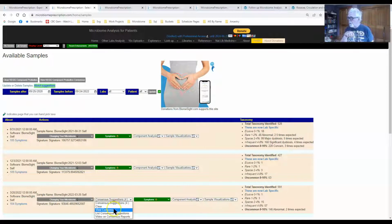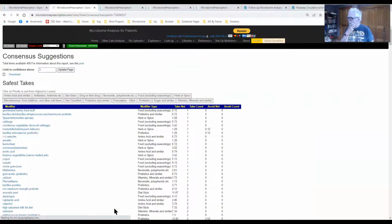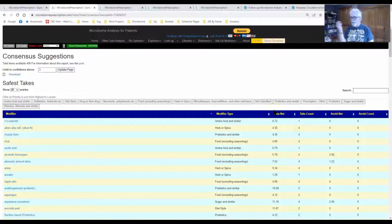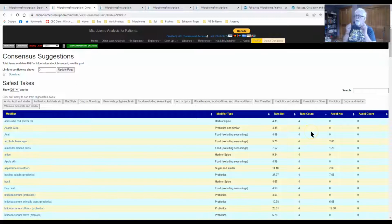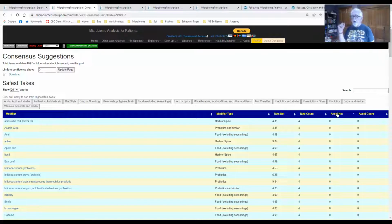And now what we're going to do is a view consensus. And now we have the consensus in front of you. And this table again allows you to sort by anything. As a suggestion, you want to go and hit 0 there. In fact, Safest Tech has 0 all the way there. You probably want to hit here because you want ones which every single one says take it. So what we have here is there, and now I'm going to do one more there so that we have the zeros here and zeros here.